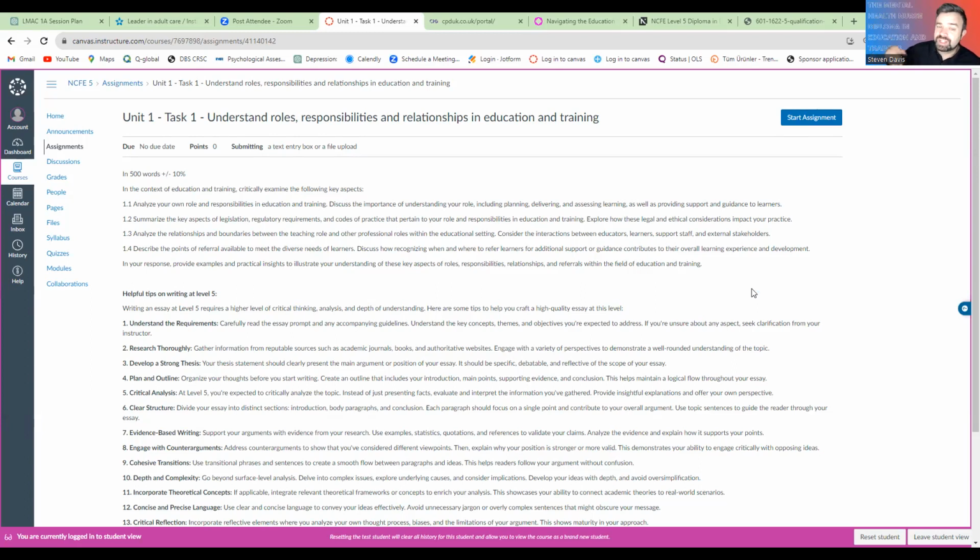Summarise key aspects of legislation, ethical requirements. Our code of practice, the Skills for Care code of practice suggests. The Society of Education and Training's code of practice suggests. So just look at, unless you have read it, you're not going to be able to say it. So you need to read a code of practice. Analyse the relationship and boundaries between. So look for a piece of work there.